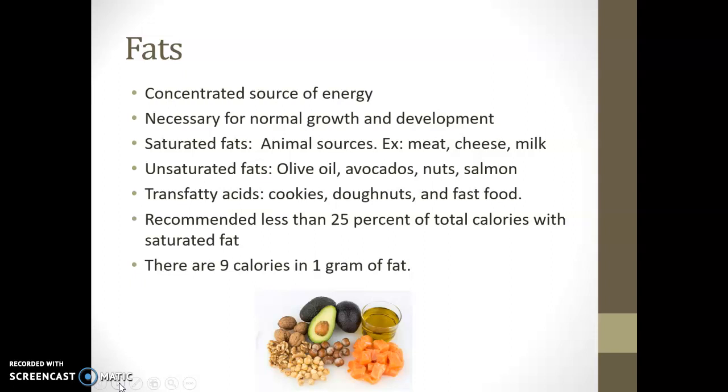So saturated fats usually come from animal sources like meat, milk, and cheese. Unsaturated fats would be things like olive oil, avocados, nuts, and salmon, some things you see in the picture down below. And trans fatty acids usually come from processed foods with a lot of processed sugar in them. So this would be cookies, donuts, fast foods, any packaged or processed foods. It's recommended that less than 25% of your total daily calories consist of saturated fat. And again, it's our most concentrated source of energy at 9 calories per 1 gram of fat.